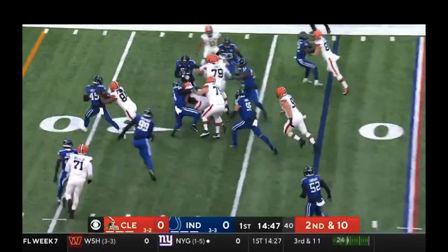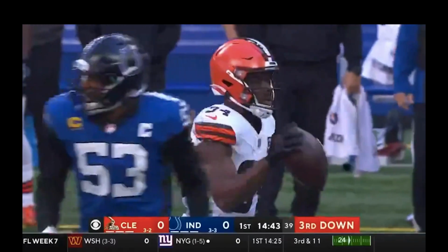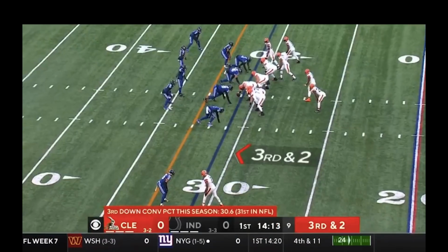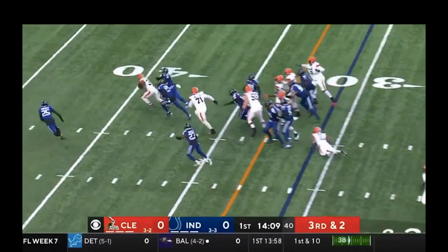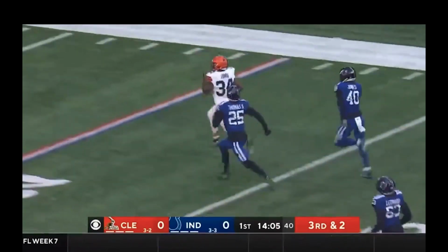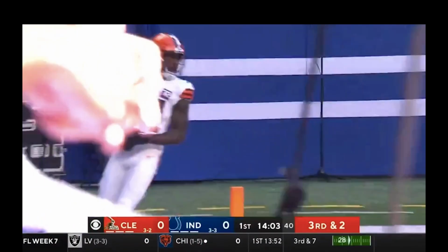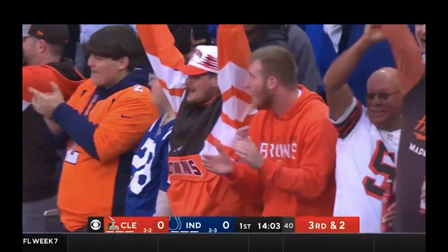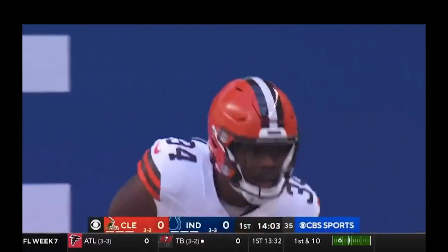This is Ford looking for a seam. And a good push by the right side of that Browns offensive line. Kareem Hunt, dealing with a thigh injury, is going to play as Ford breaks one. Ford toting the rock to the house. And Cleveland throws down the gauntlet at the start.